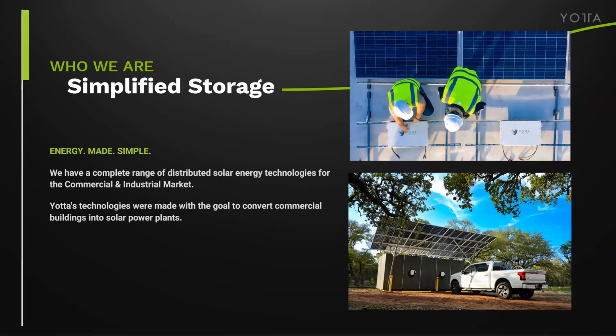As I said, who are we? We are Simplified Storage. Now we have a complete range of distributed solar energy technologies for specifically the commercial and industrial market. We focus solely on the C&I market. We're more than just the SolarLEAF, although that is our core technology. We also have a wide range of modules as well as microinverters. We also, if you see in the bottom right-hand picture there, recently announced a mobile EV charging station, affectionately known as REV, as well as your standard EV charger. So there's a whole list of the library of products that we have on our website for you to take a look at. But of course, today, we're going to focus on the SolarLEAF.